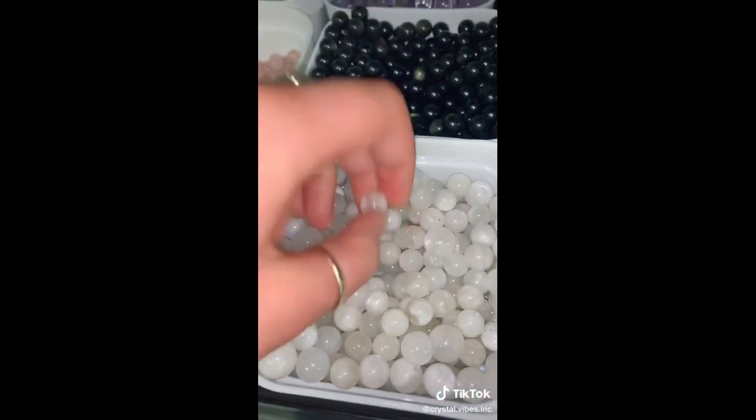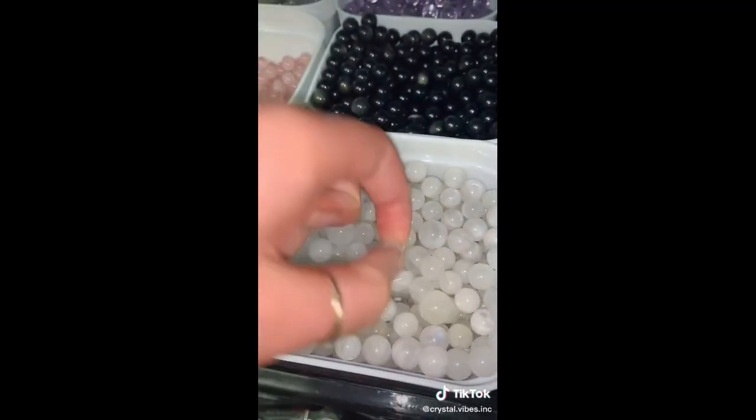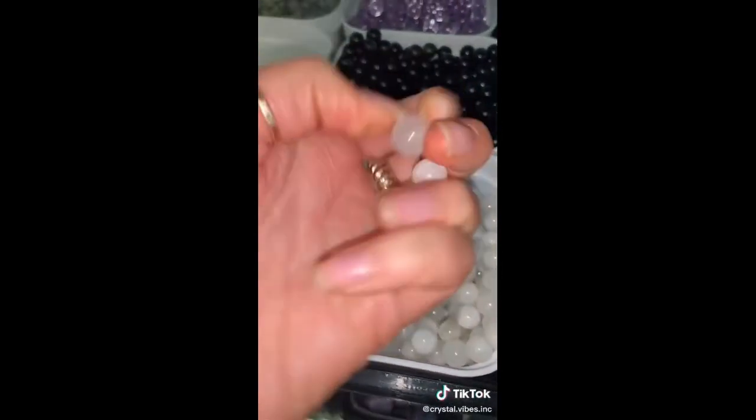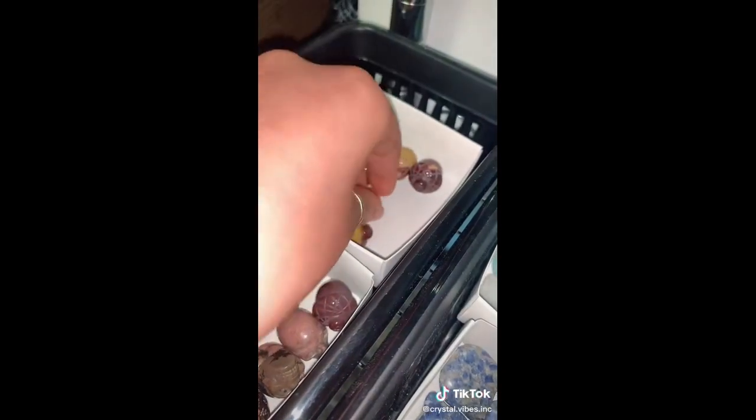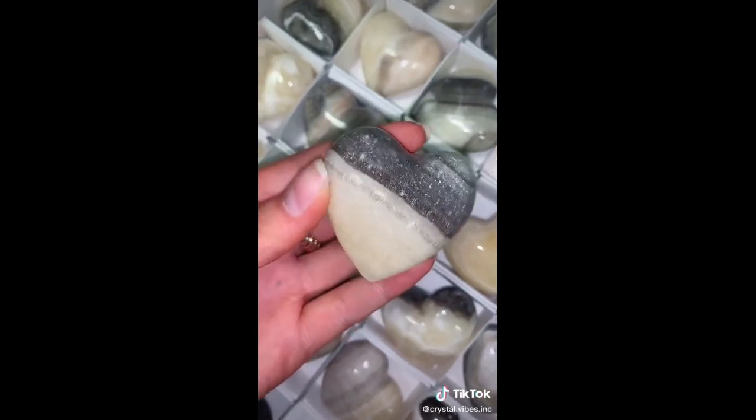five tiny Moonstone Spheres. I love how flashy these are, and Moonstone is great for new beginnings. A Mookite acorn. These are so dang cute. Last but not least, a gorgeous zebra calcite heart.